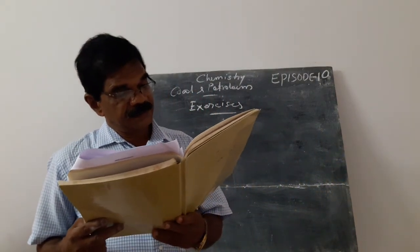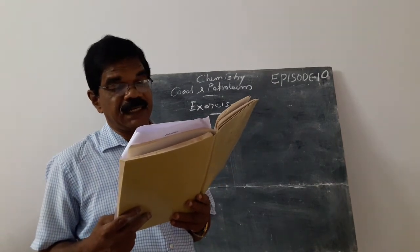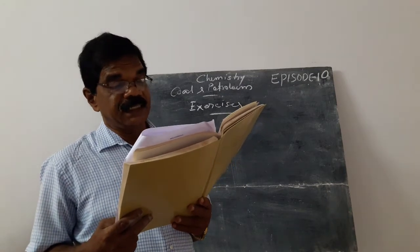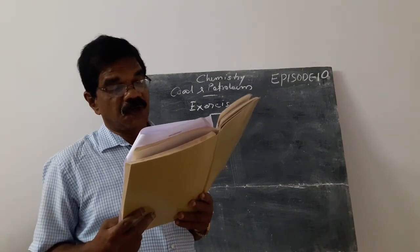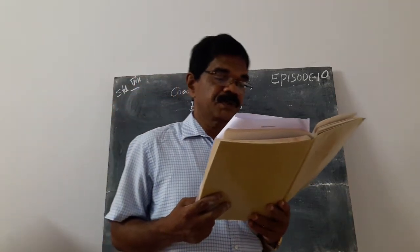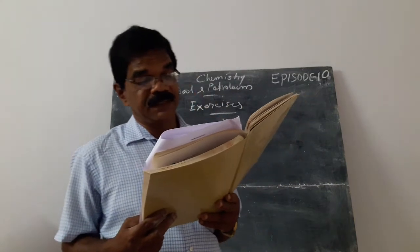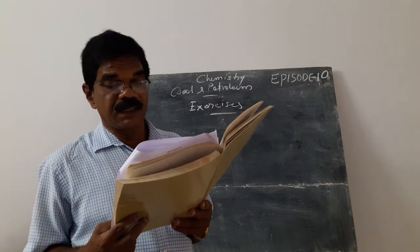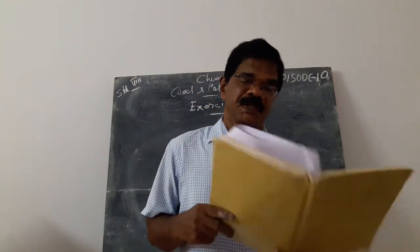The fifth question, true or false. Fossil fuel can be made in the laboratory: false. CNG is more polluting fuel than petrol: false. Coke is almost pure form of carbon: true. Coal is a mixture of various substances: true. Kerosene is not a fossil fuel: false. Kerosene is also a fossil fuel, one of the constituents of petroleum.